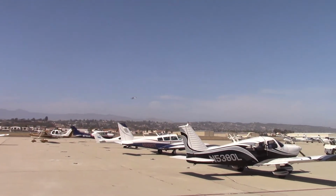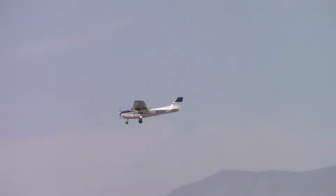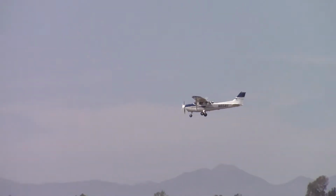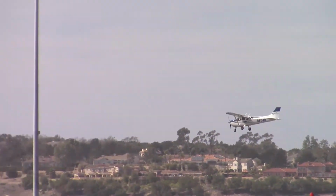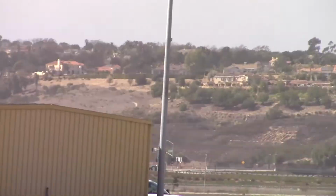How's it going, YouTube? We decided to do a little plane spotting from a new location, the Waypoint Cafe in Camarillo. The Cessna landing. Here's a second Cessna landing.